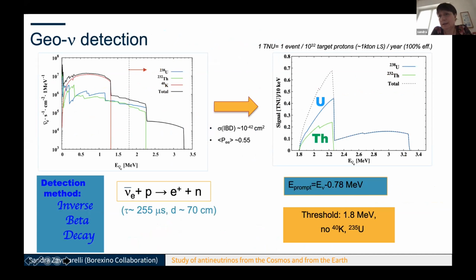Since in general the number of events expected is not so large, a very promising channel to detect this particle is represented by the inverse beta decay process. In particular, here in the panel on the left are shown the neutrino energy spectra. Since this process has a threshold at 1.8 MeV, you can see that only uranium-238 and thorium are able to produce enough energetic neutrinos able to overcome this threshold.